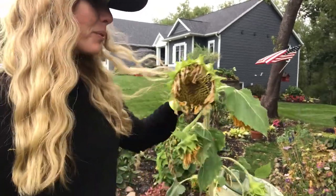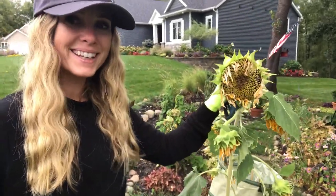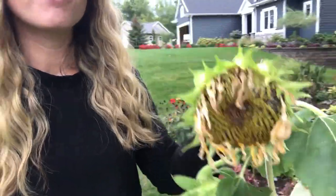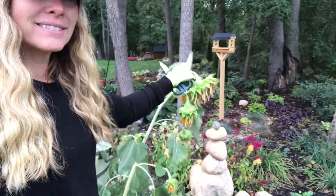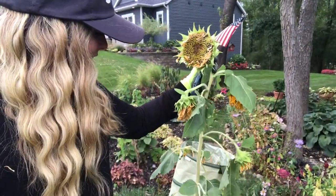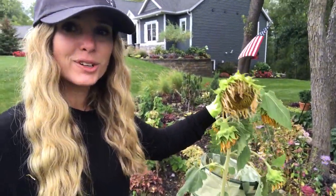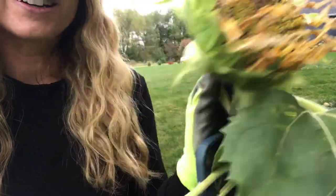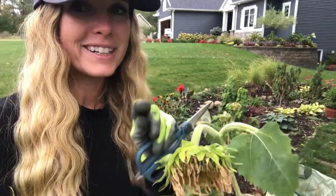Sunflowers were given to me by the birds. They planted them. And I think I'm going to cut the heads off and put them in my bird feeder over there. So, yeah, I've really enjoyed these sunflowers for a short time. And now that the seeds are ready, we're going to pop them in the bird feeder for the birds.